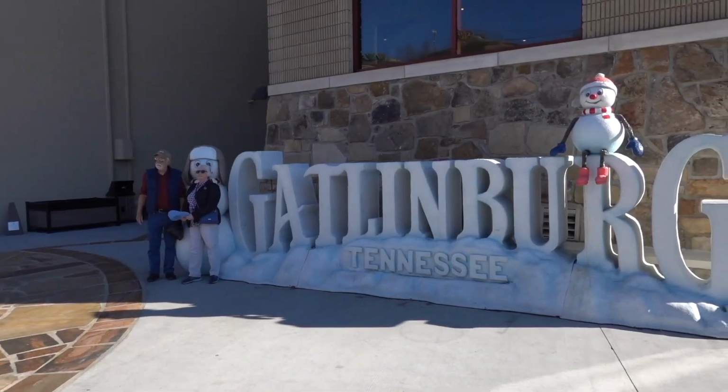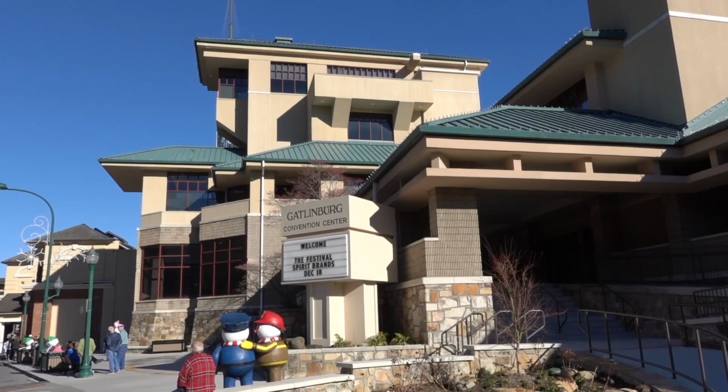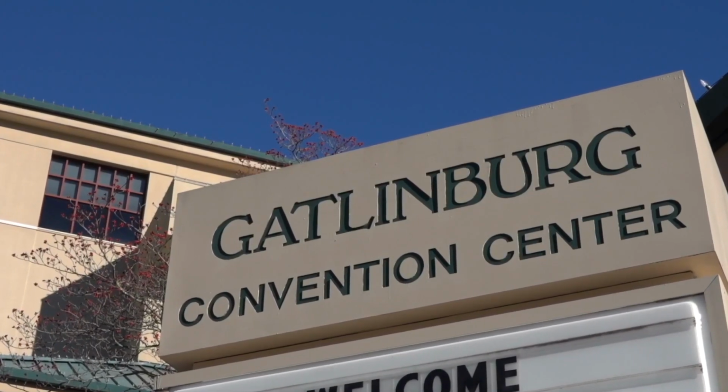And not to be missed, at different times during the year, you might be able to catch one of the community's arts and crafts shows at the Gatlinburg Convention Center.